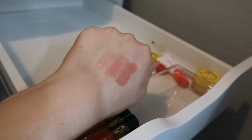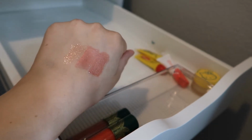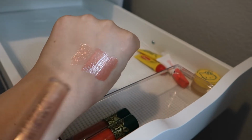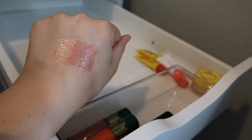So here are the next 3. Maybe if my camera decides to focus. Okay, so the one on top, which is this one, is the Laura Geller Color Luster Lip Gloss in the shade Gilded Honey. I'm going to keep that because it is stunning. So keeping that.